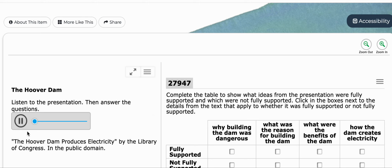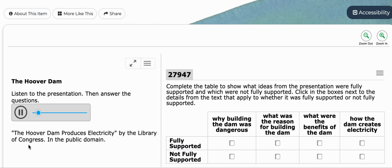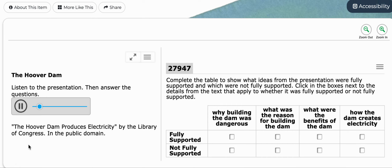You will learn about the Hoover Dam and hydroelectricity. Listen to the presentation and then answer the questions that follow. Have you ever had a school project that took a long time to finish? The Hoover Dam took almost 5 years to build. It stands 726 feet tall and is 660 feet thick at its base.